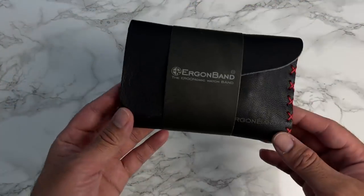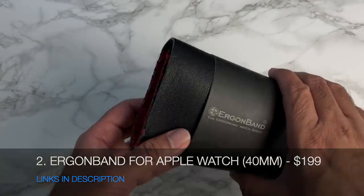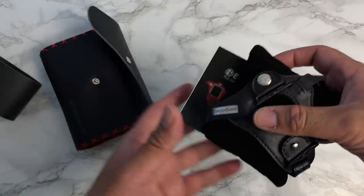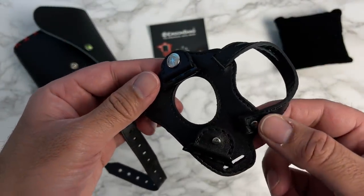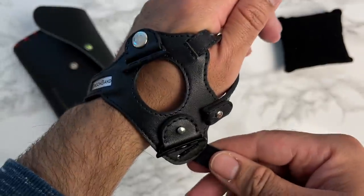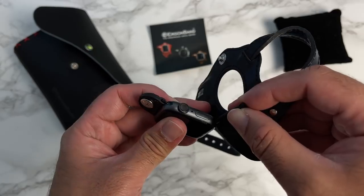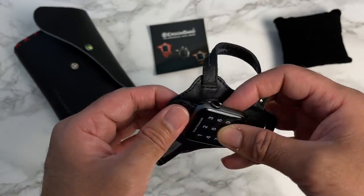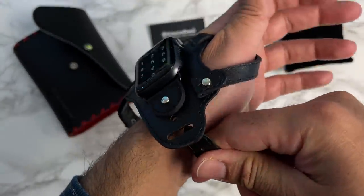All right, this is the Ergon band. So I featured this product last month. So here it is again in black. So this is actually a watch band for the Apple Watch. So you wear it over your thumb and secure it in place. So you're just sliding the Apple Watch on, first of all. It's fairly straightforward. Clipping that back on. And then you secure it to your wrist.